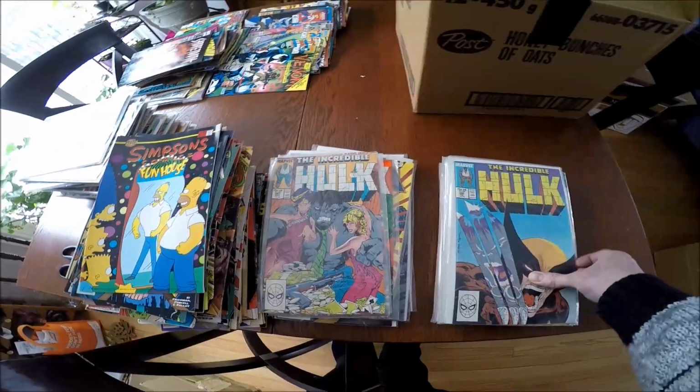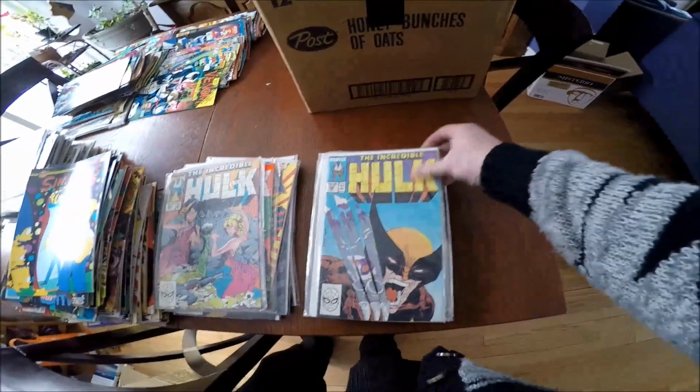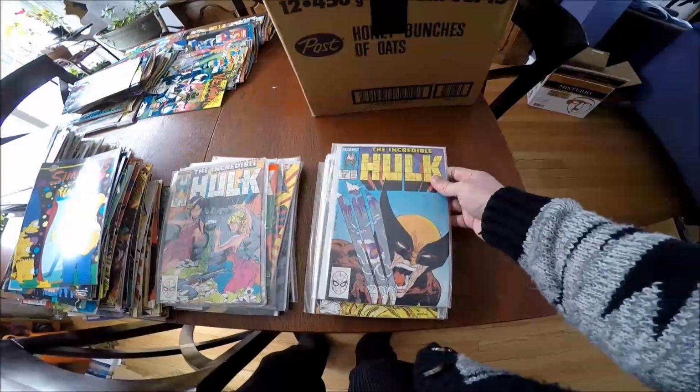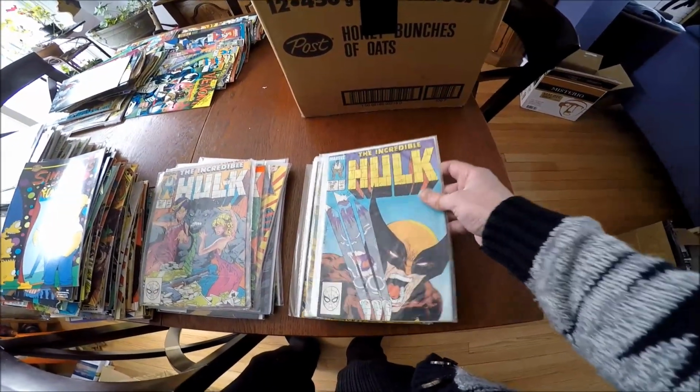Oh, here we go, this is a classic, this is the McFarlane art with Grey Hulk and Wolverine taking each other on. Fantastic.